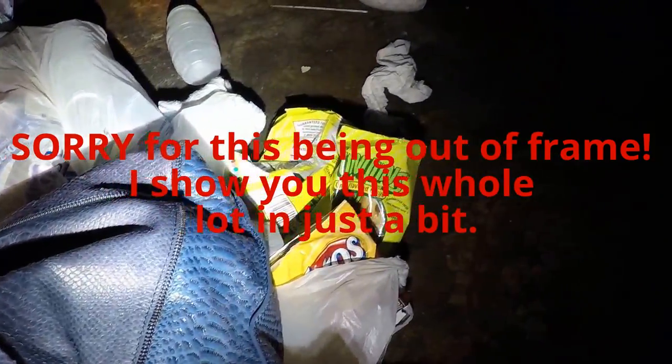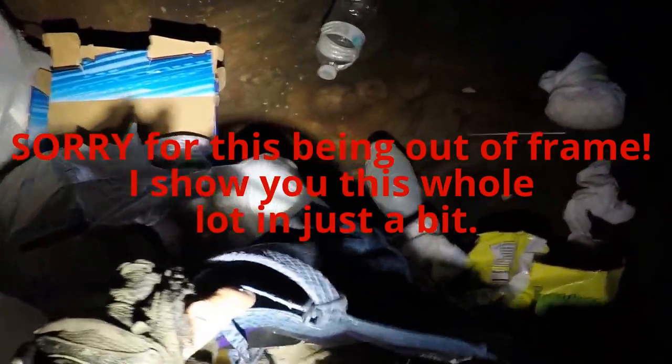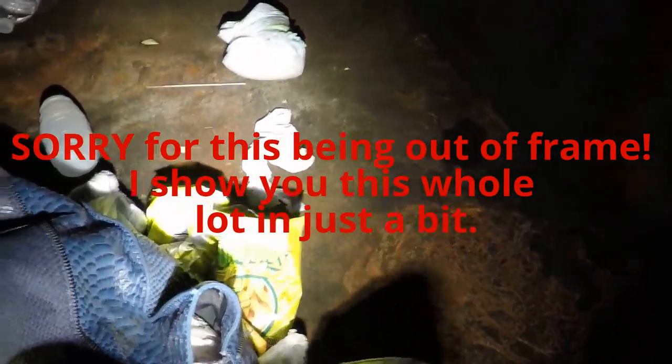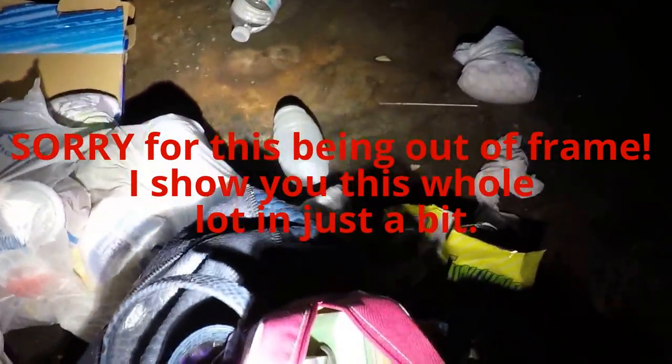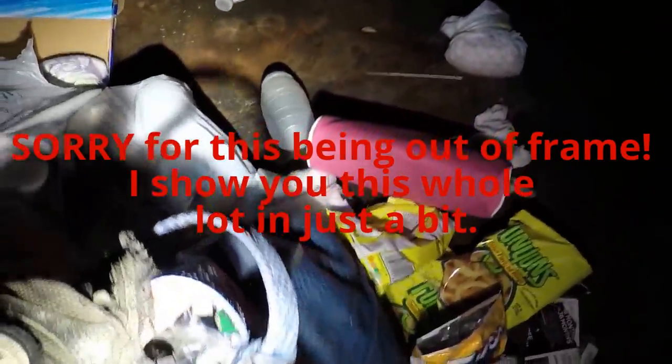Hopefully this isn't... I don't know what I'm looking at here. Hopefully this isn't something that's been stolen. It looks like someone just threw out a bunch of their personal garbage, which is good, because I didn't want to find anyone's stolen stuff. There's some brass. Yeah, someone just threw out the junk. That's good. We'll take this cord though, that's for sure.